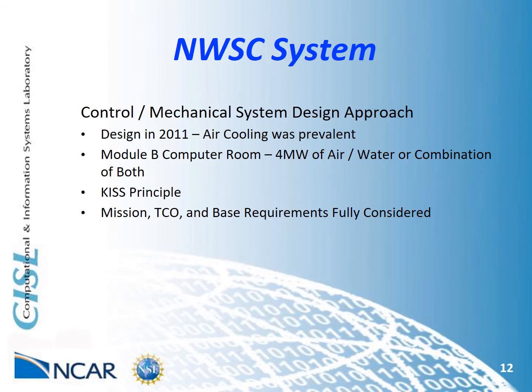The NWC tried to balance all of these ideals as they approached the final design. As this step was winding down, air cooling was the more prevalent technology. So to be as versatile as possible, the NWC Module B computer room was outfitted with the ability to cool 4 megawatts of load fully through air or through a mix of water and air cooling.